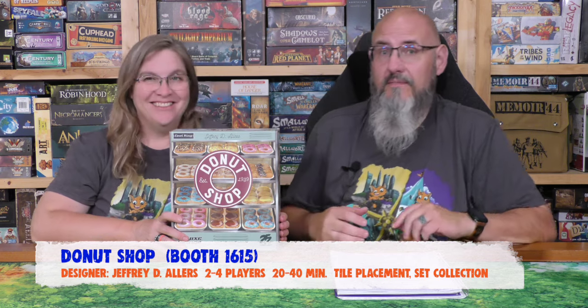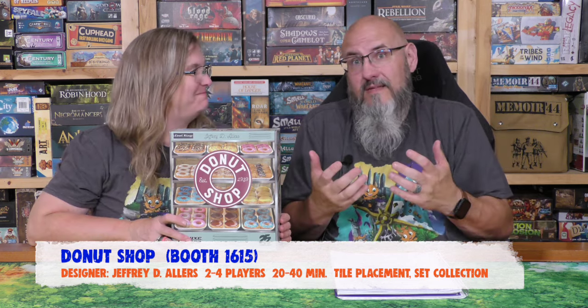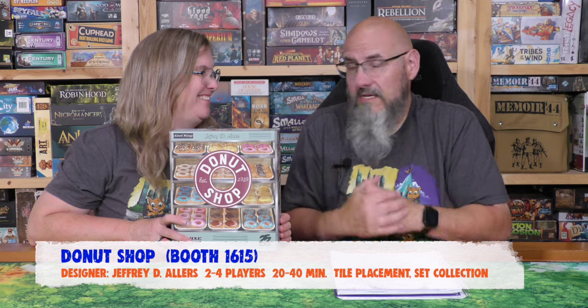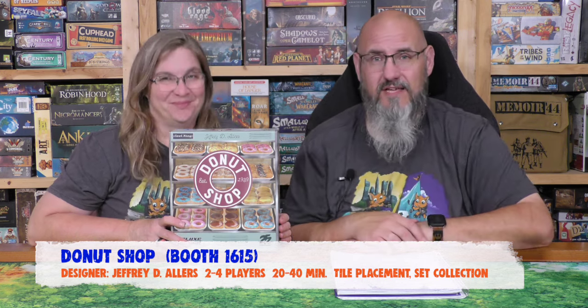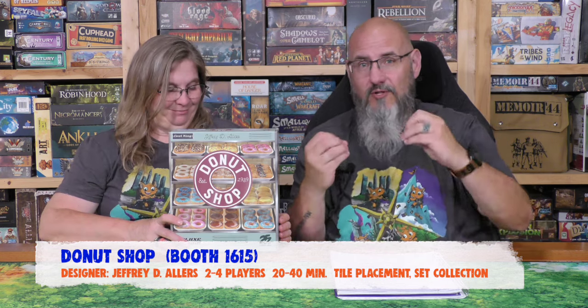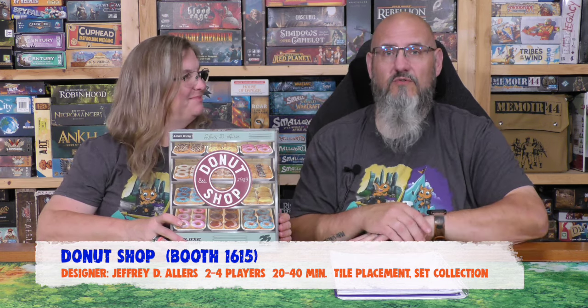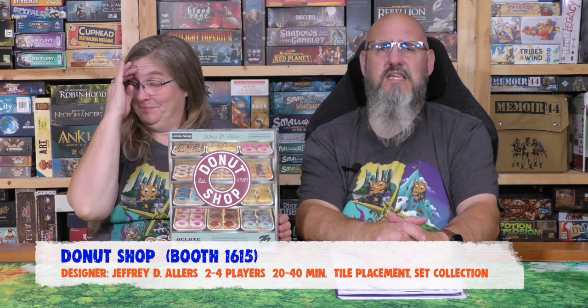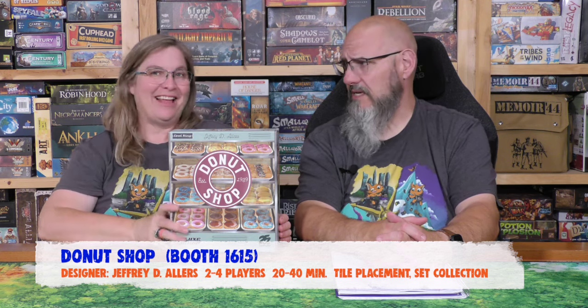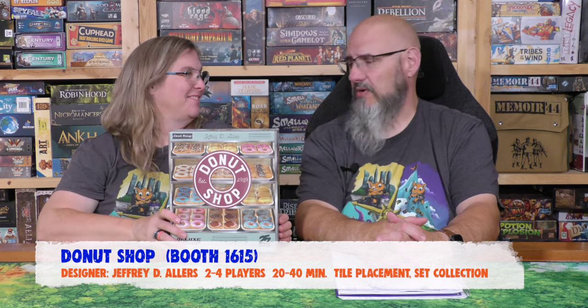But if you want to have some fun, if you like tile placement, if you like donuts, if you like drafting cards, if you like comboing different things together to score a truckload of points on one turn, if you like scoring points every single turn, this is the kind of game that will probably be right down your alley. And it's got a really neat retro donut shop theme to it. I love that. It's got a lot of cool components in it as well.